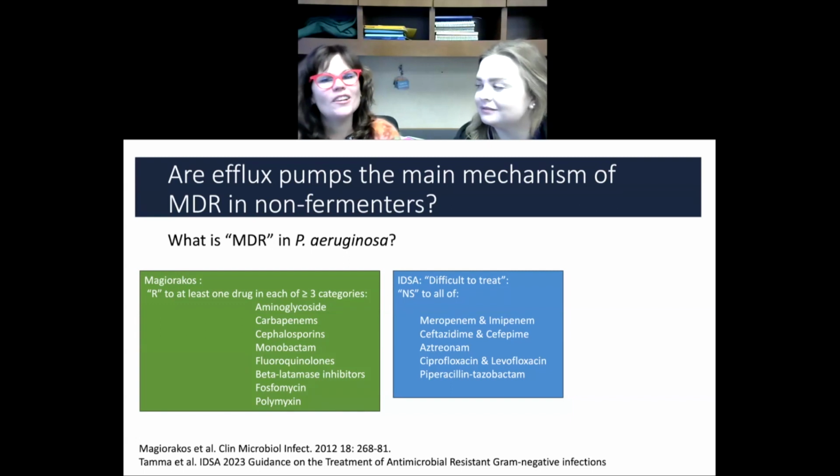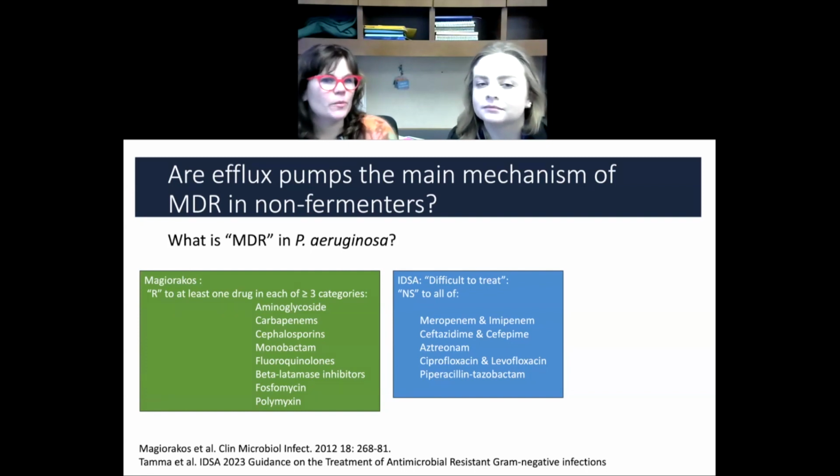Right. There are two kind of currentish definitions. The CDC uses one, which was essentially based on a publication by Magiorakos and colleagues, where they looked at resistance to at least one drug in 3 or more categories. Those categories were aminoglycosides, carbapenems, cephalosporins, monobactam, that's just aztreonam, fluoroquinolones, the beta-lactam, beta-lactamase inhibitors, fosfomycin, and polymyxin. These are just ones with activity against Pseudomonas. So if you're resistant to meropenem and cefepime and Cipro, that's multi-drug resistant. That's kind of an old school definition though.